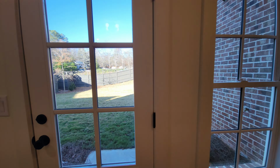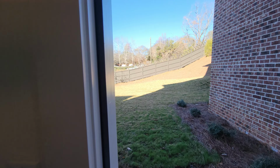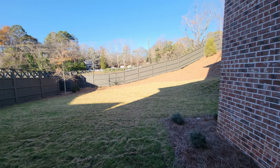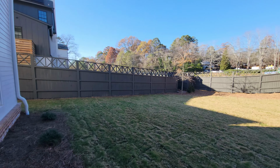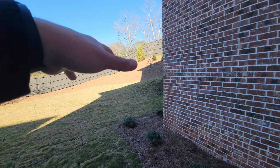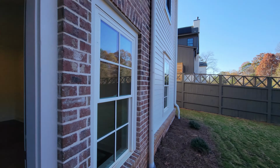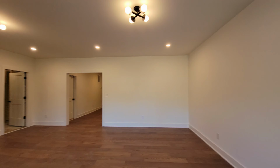You can see it's a good sized backyard. It's fenced. You've got a little bit of a slope there, as I mentioned. As water comes down, it seems like it's properly graded to send it out to the culvert that's over there. It's a better backyard than some of the other properties on this side facing this road.